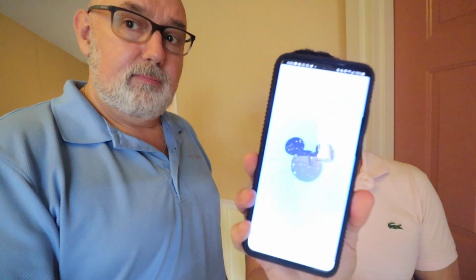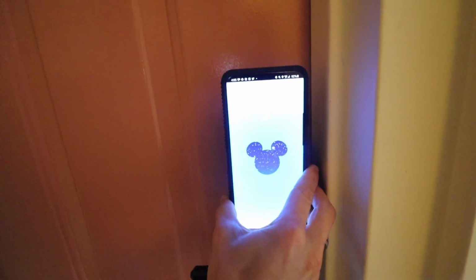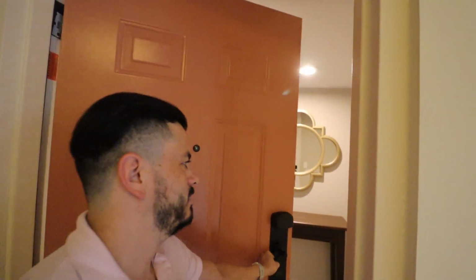The cool thing is all you need to do is download the My Disney app and the My Disney Experience app, and boom, you don't even have to go to the front desk. If you have your account linked to the app, everything is done automatically. It's ready for you to just tap the link to unlock the door, and you get this screen. So let's show them. And then they're unlocked. Just like that, you're in. Welcome home.